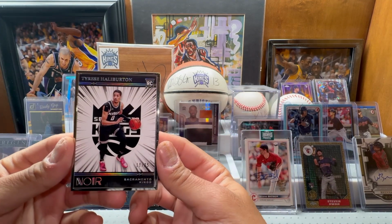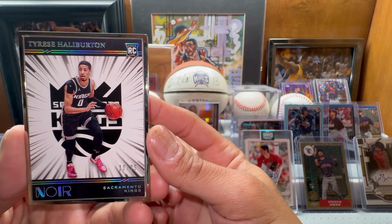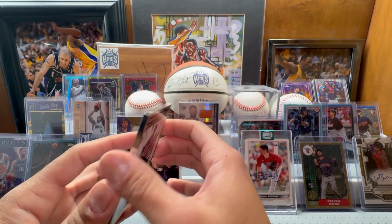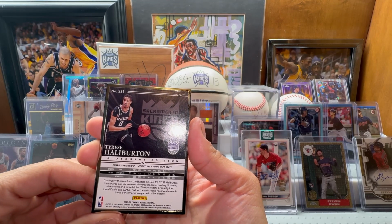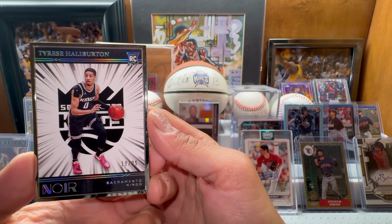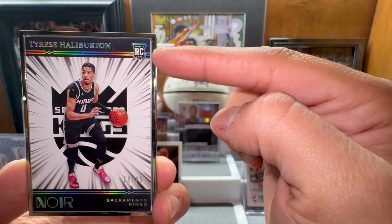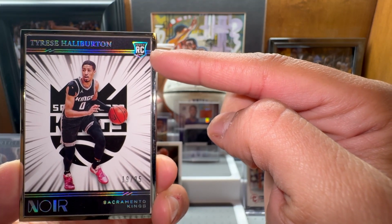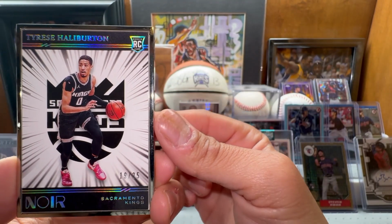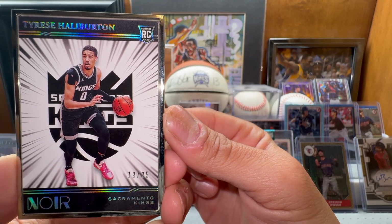Here's another representative card from Noir, and that is the metal framed. So this is the Tyrese Haliburton rookie metal framed. I think it's called Statement Edition. And this is from 2021, Haliburton's rookie year. Noir does lots of inserts with this metal framing on the outside. Again, with that holo foil, I think this particular one was a first off the line exclusive, and there was a holo silver out of 25 and a holo gold out of 11. I actually like the holo silvers better, especially in Noir, and we'll see a lot of that throughout the years.